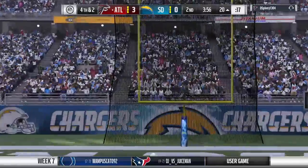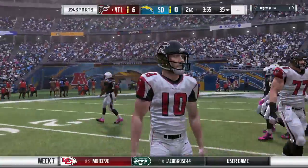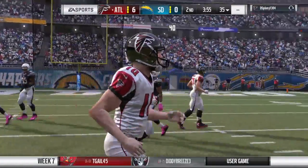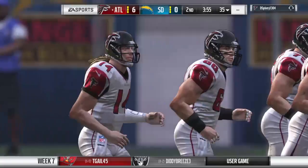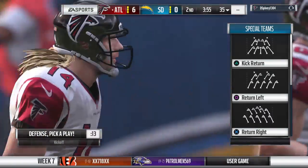And his kick is right there. It's good, and that will make it 6-0. So it's a 7-play drive, but it stalls out in the end. Let's credit the defensive front seven. They were a little leaky at the start of the drive, but they stiffened toward the end.